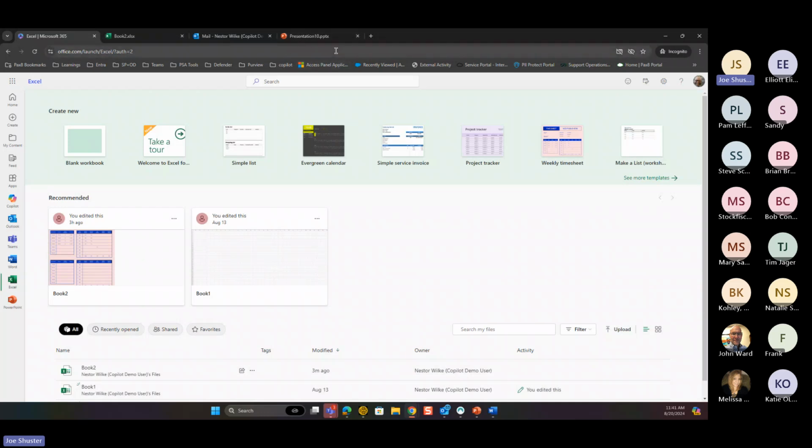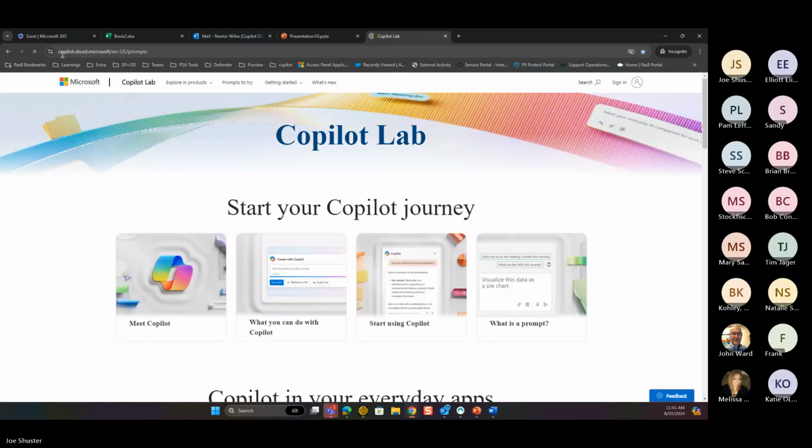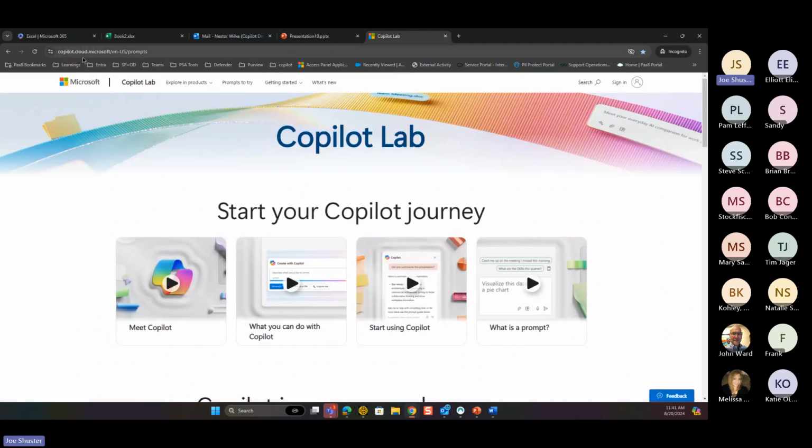I can pull that up here. It's copilot.cloud.microsoft.en/enus/prompts, right? This is basically a self-contained Copilot instance. It's not actually connected to your tenant. It's really just designed to help you understand how the tool works within the actual application that you're working with. Mostly just experimentation.